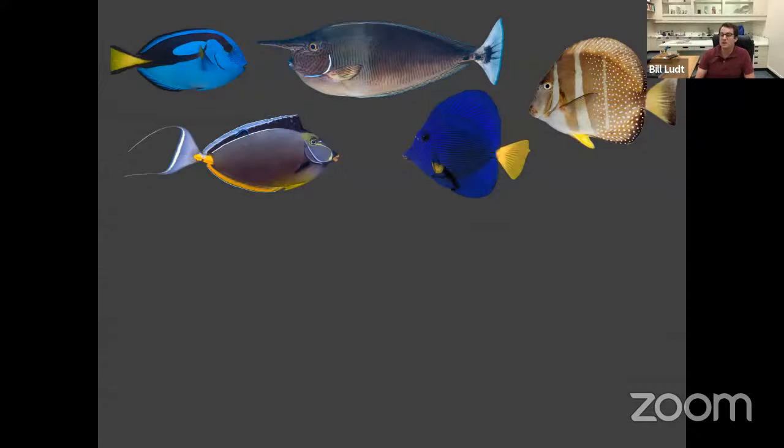And that is a field called phylogenetics. And one project that I've worked on looks at surgeon fishes. These are a couple examples of those. You might be familiar with them because of certain popular movies. In fact, on the upper left, that is a real life example of Dory from Finding Nemo.